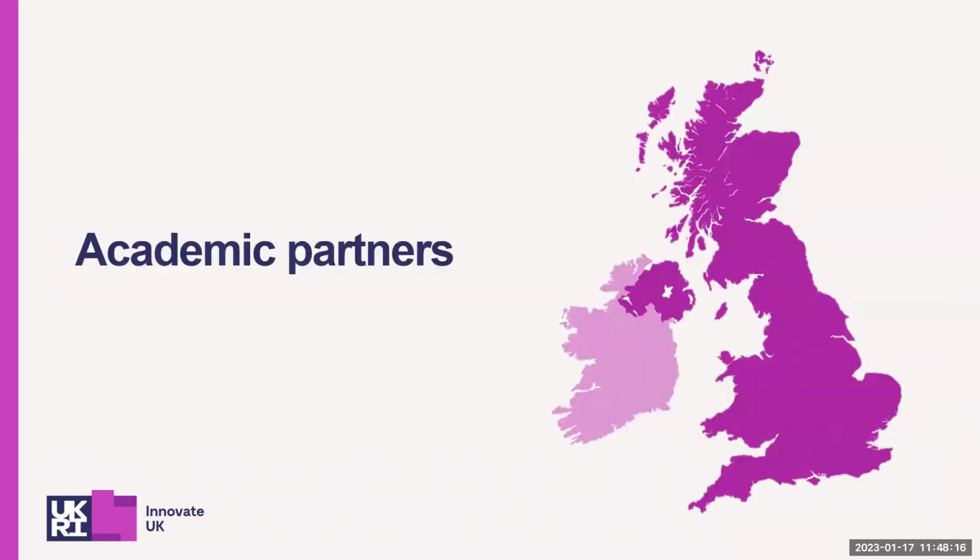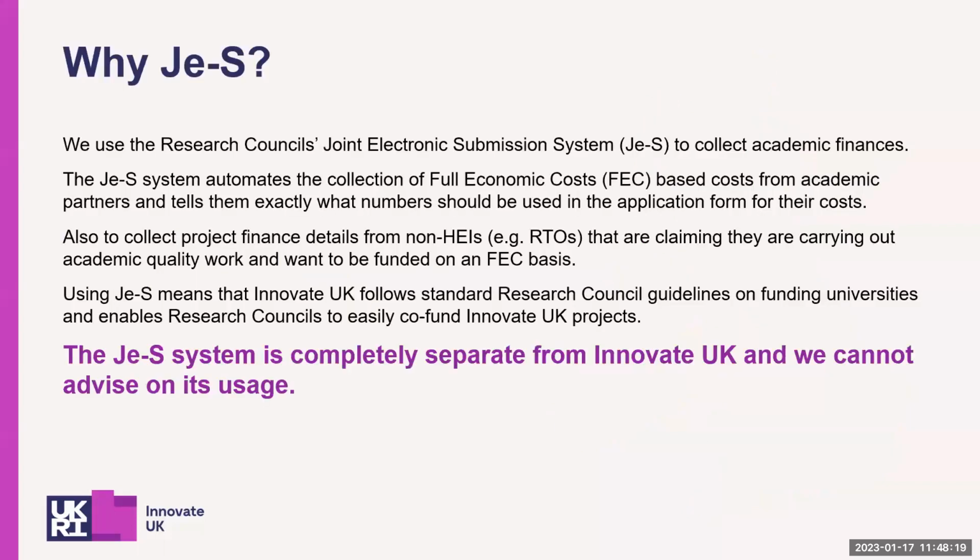So just moving on to academic partners. Academic partners in your consortium will need to complete a JeS form, which they should be familiar with. The form validates costs for us. Innovate UK don't have access to the JeS system to extract information ourselves, which is why we need this information to be sent to us.